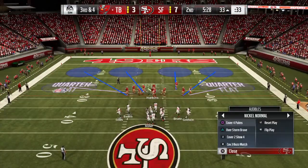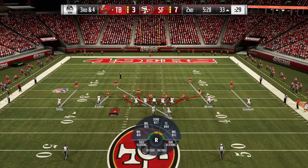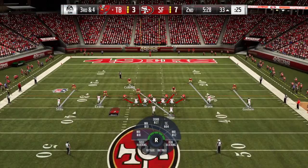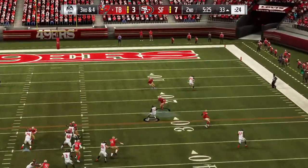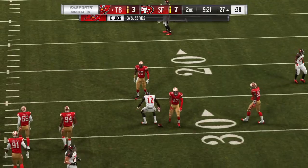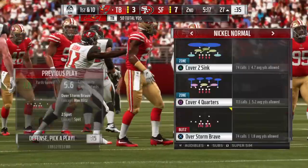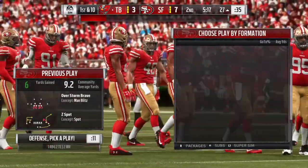The Bucs on 3rd down. 0 for 3 to this point. They could use a conversion. This is 3rd and 4. Hurry up, here we go. 319. 319. They'll look to throw. Open man has got it. It's complete. And he's able to pick up the first before he's taken down at the 27. It's a pickup of 6 and good enough to move the chains.